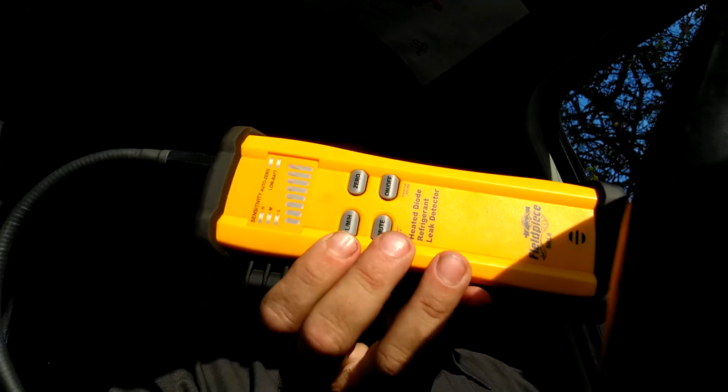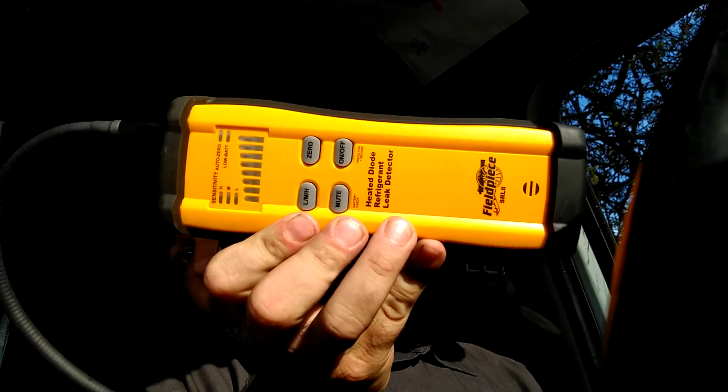There's a lot of different ways of doing it. There's a lot of different meters out there. Cordless detectors work great. I actually remember when they used to be corded and you had to carry an extension cord around, but I'm getting old, so whatever. They make all kinds of different ones. We're trying out the Field Piece brand right now. We've had the Inficon and a couple different ones, but the company I work for just bought new ones for all the trucks, so we're going to see how they do. So far, they seem to work really well.